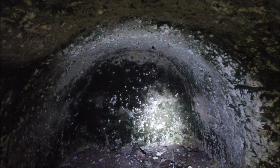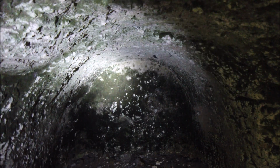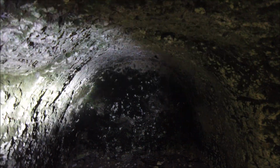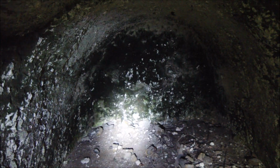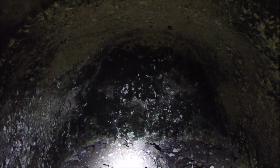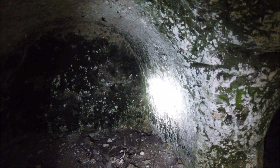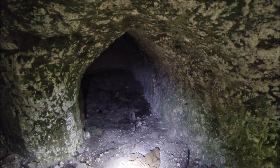Same thing as you'd find with maybe a World War II air raid shelter. In terms of what they'd do is they'd round it off and then put the bricks and the concrete up to support the roof. We've seen that again in previous cave videos in Kent and all around. It's not uncommon. Just on this one, it's almost like they wanted to try and do something more with this. And that's the feeling that I'm getting from this one.